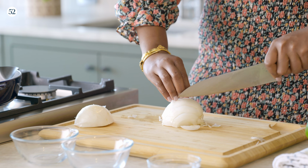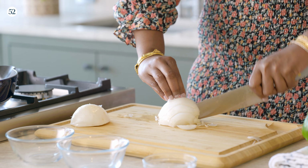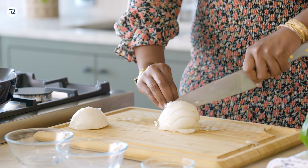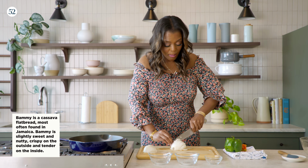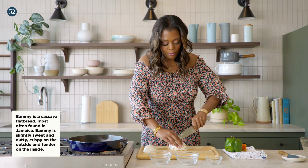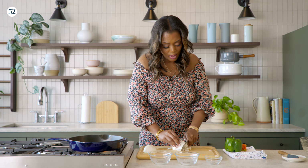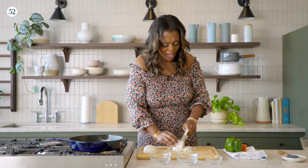The first time I had Jamaican bully beef was in Jamaica, and they actually serve it for breakfast with some boiled plantains and some bammy. And I just love recipes that are just so flavorful and good. And it has ingredients that are accessible here in the United States. And I was like, why not recreate it?